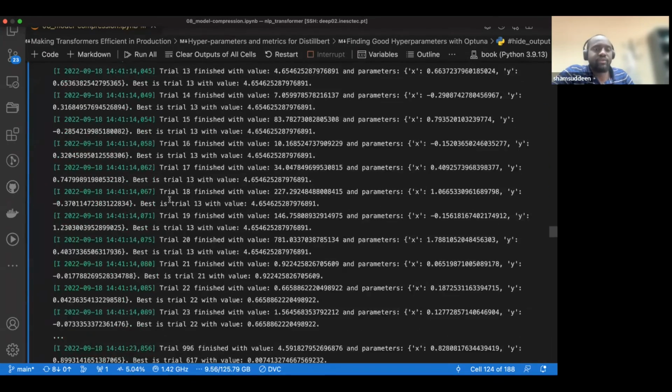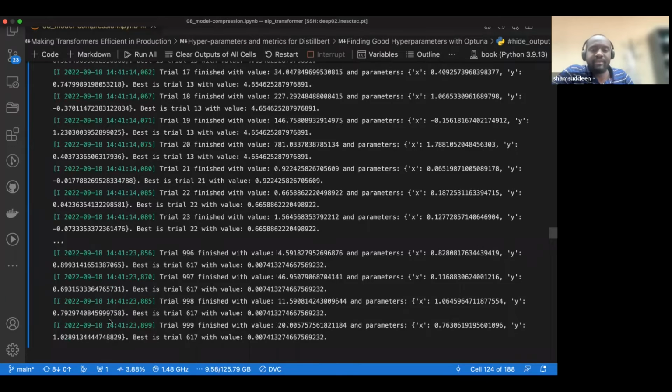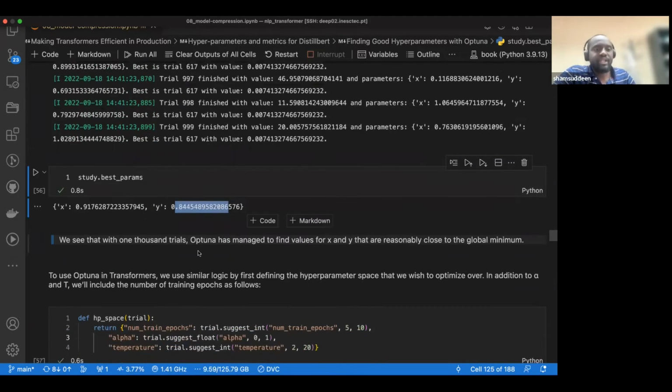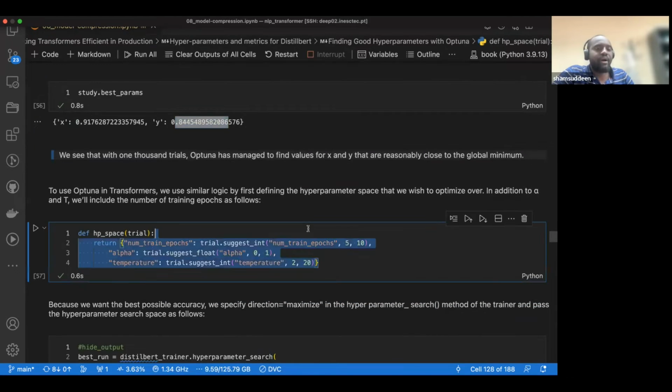So you can see here 1000 trials. This is the last one. And now best parameters, it gave us these as our best parameters. If we plug this back in, we will see that it optimizes that function. So we see that 1000 tries in 2.5 minutes found a value of X reasonably close to the global minimum of that function.